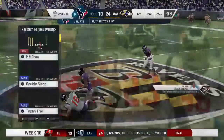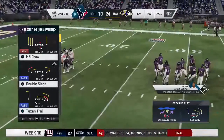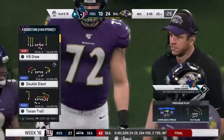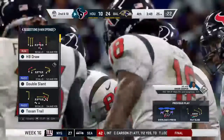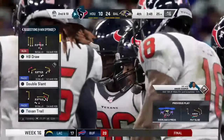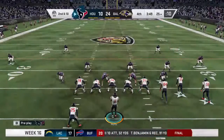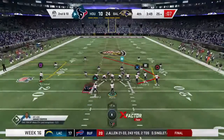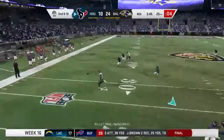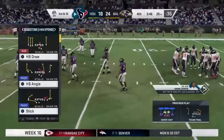Now the first play of the drive there is incomplete. They went with a dime look on defense, 2 extra defensive backs on the field, covering up essentially every blade of grass. That allowed them to disrupt the play. An incomplete pass leads to 2nd and 10 from the 25. Second and 10, and that is incomplete. Will Fuller was the intended target, but now it'll be 3rd down.